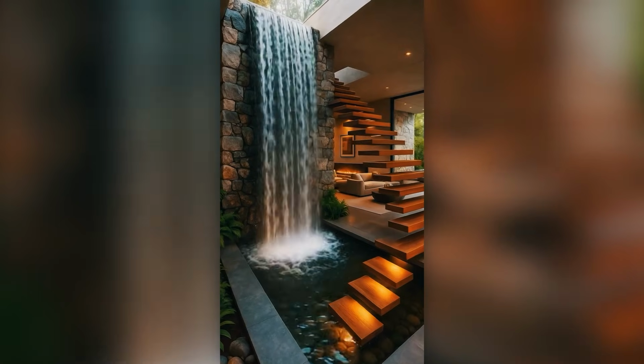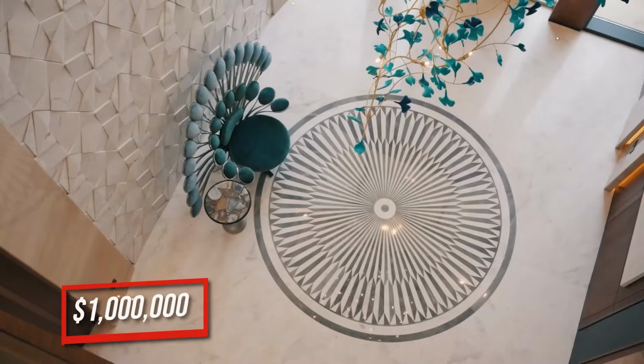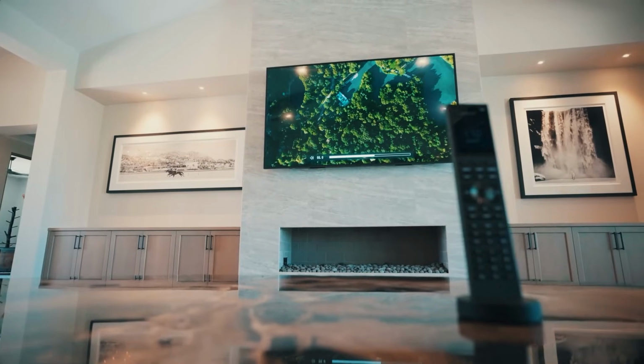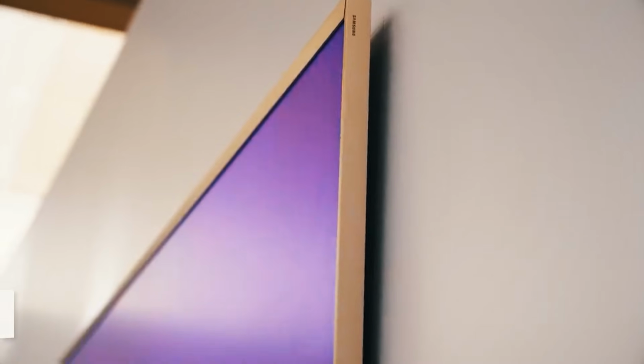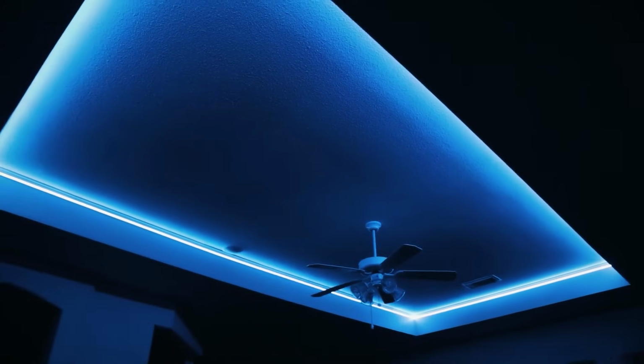At the center of the house is an indoor waterfall that drops through 3 floors onto a warm glass floor, costing more than $1 million. The walls are decorated with digital screens. They can play his goals, trophies, and magazine covers around the clock. Each display is framed with a 24-karat gold outline.